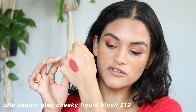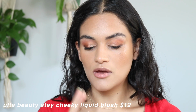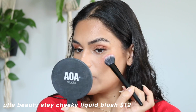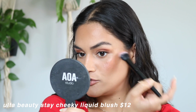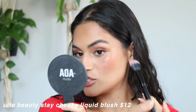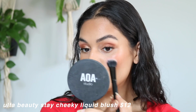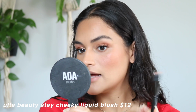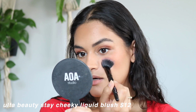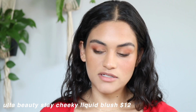This is what Velvet Rose looks like swatched. Definitely will sheer out quite a bit when I start getting it on my skin. But yeah, the formula of these blushes is actually really nice. It's kind of like a nice dewy liquid blush, and they sheer out to be really nice and wearable shades. I think there are 4 shades total, and I have one that's quite a bit lighter, but I don't really use that shade because it is just a bit light.